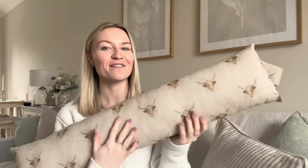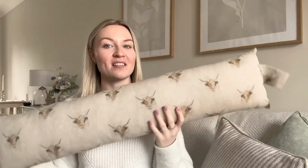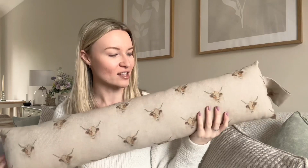So yeah, this just sits by the front door, and I just think it matches the theme of our home so perfectly. It's a beautiful kind of countryside feel. It's actually really cozy. I could always use it as a cushion, but yeah, the quality is really lovely. So I just can't fault this. I would definitely leave a link to her Etsy shop down below so that you can have a look, because I love finding things from smaller businesses.